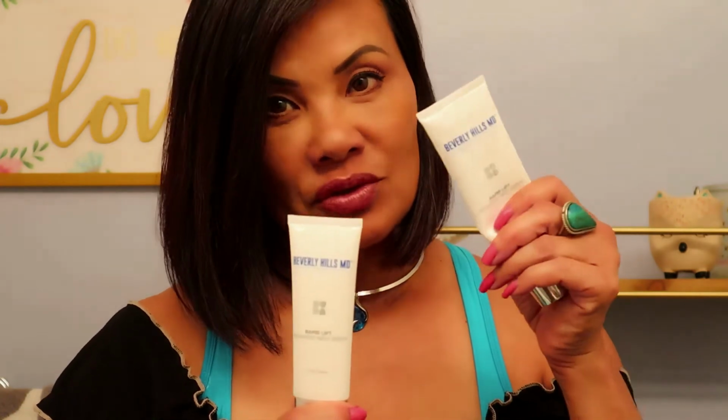I have used up all of this one, which means it took me 3 weeks to use this up. I have been using this product for 3 weeks now. Today is now June 25th. I started applying this, I'd say May 30th, so it's a little over 3 weeks.